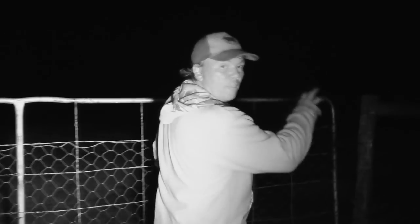Okay, here's the gate. This looks like the first field the guys were talking about. They said that there's a whole lot right at the back and a lot of holes, so hopefully we can do some spotting and see if we can see some of that. Let's get going.